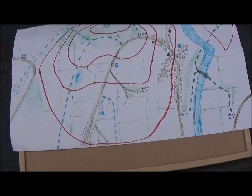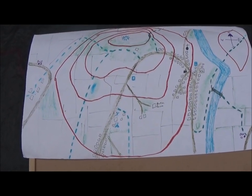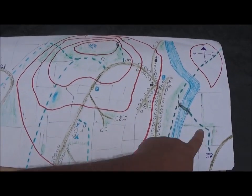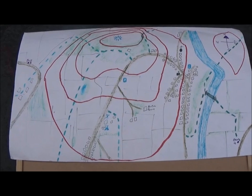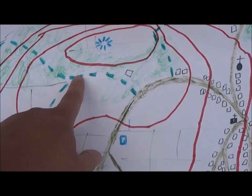Hi guys, and welcome to today's Scout Lockdown. Today we're going to talk about what to do if there's an emergency on a hike. So we are going to use this map again that we were looking at the other day when we were doing route planning and understanding how to read the map.